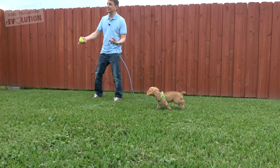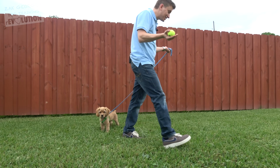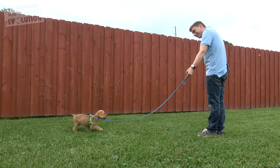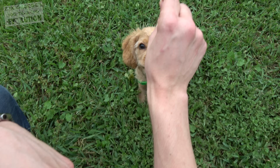The first major distraction that your dog is likely to encounter is just being outside instead of your living room. Those exciting smells, sounds, and sights may prove too much for your puppy at first. Training puppies requires patience. Puppies haven't really experienced a whole lot yet, and they're going to be very curious about all of the interesting things around them.